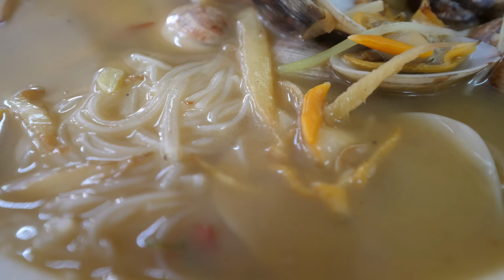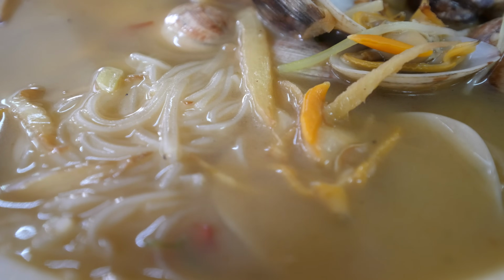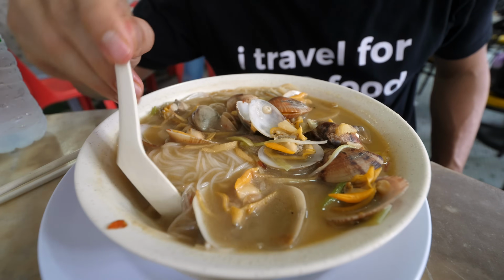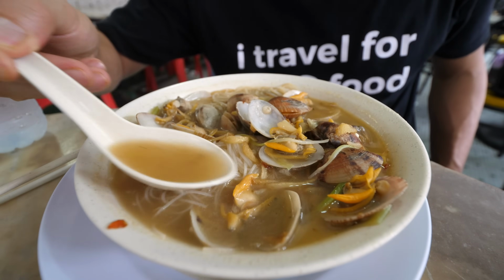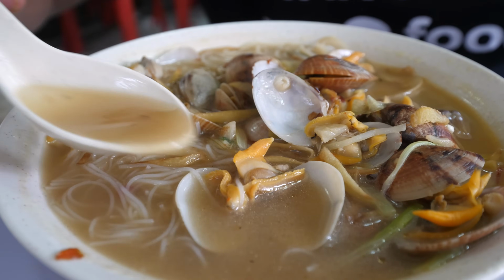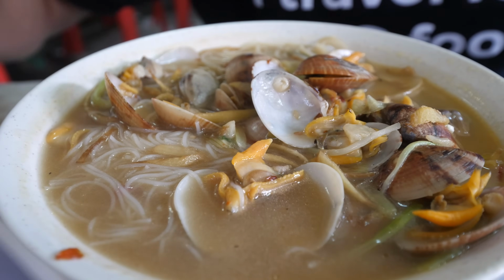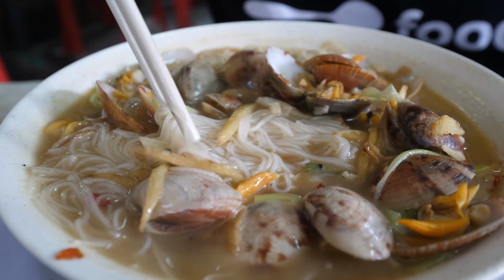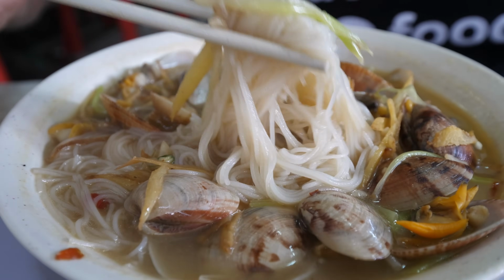Oh, that's like ultimate comfort. But as it goes down, you actually feel the ginger going down your throat. It has this complexity of flavor because of the broth, the wine, the ginger, the garlic in there. And that's really what's standing out. But then just that slight, it might be clam broth as well, I'm not totally sure. But it's slightly thickened, it's rich, it's just complex.